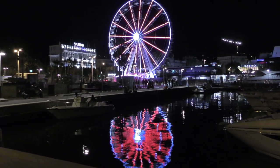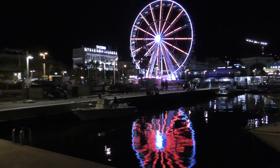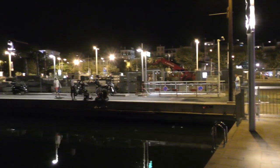Cairns was really expensive, not just the marina, but drinks, coffees, anywhere we went, and we decided we'd move on the next day.